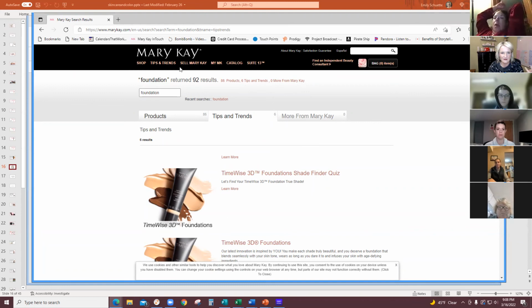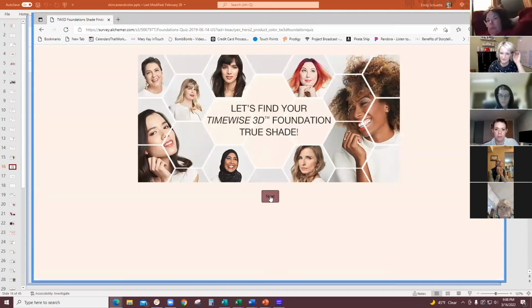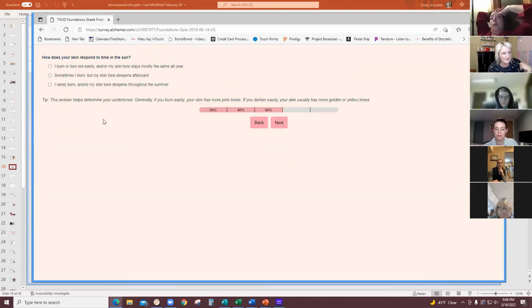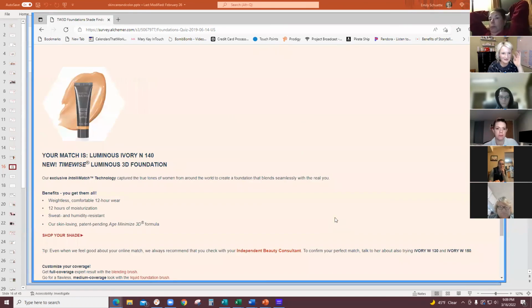So if you just search for foundation, or if they're under sell or shop and they pick foundation, they can take this shade finder quiz and it's actually super simple. For example, they start with, what tone might I be? I'm kind of like this. I want luminous and glowing. Oh, and see, look at this, ding, ding, ding. It's asking, do you burn? Sometimes I burn, but my skin tone deepens. I really burn and my skin tone deepens throughout the summer. I'm kind of that middle one. All day wear. Yep. Find my match.